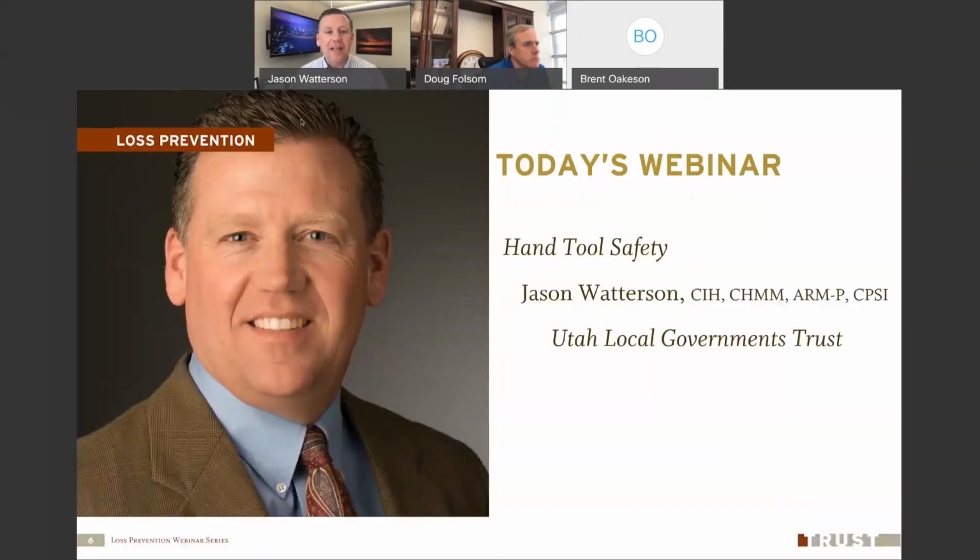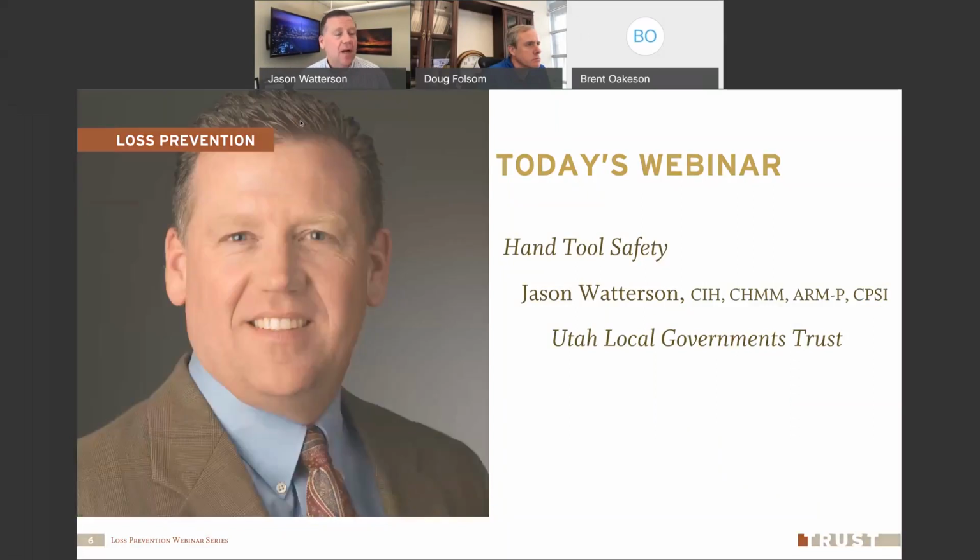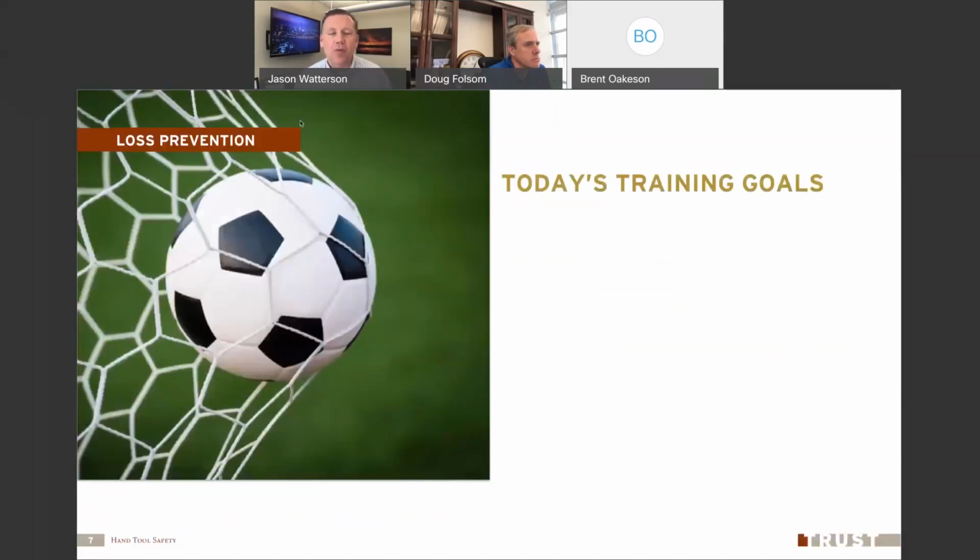Our presentation today in our safety moment is on hand tool safety, and I'll be giving that presentation. We have a few goals that we want to talk about for hand tools. A lot of times hand tools are kind of just an afterthought. We just use these things so much that we may not understand what the real risks are with those.